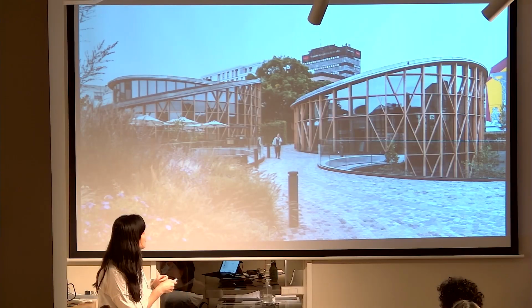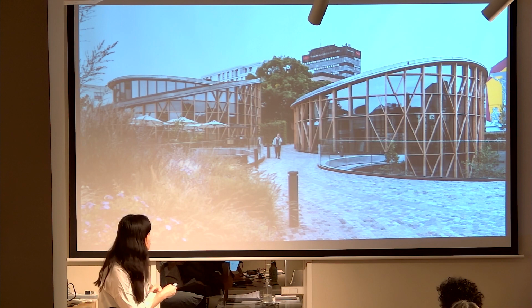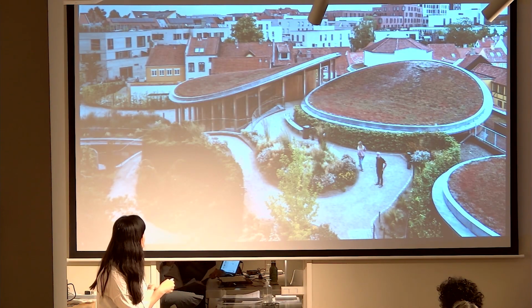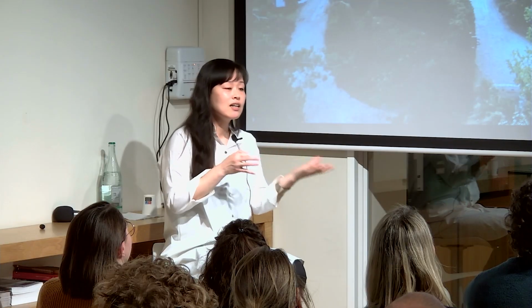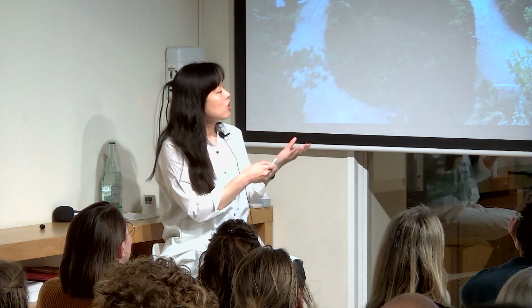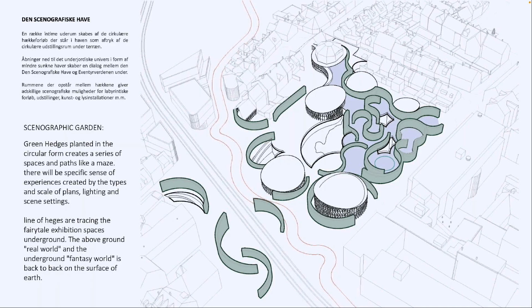And this is the cafe that is adjacent to the urban scenes. And here is the children's studio. There's a part of the garden dedicated as a direct projection of the underground exhibition space below. So above ground, below ground, it almost has this duality, a simultaneous, back-to-back experience that offers diverse types. Here it's the fairy tale garden, which literally traces the walls and exhibition sequence below.